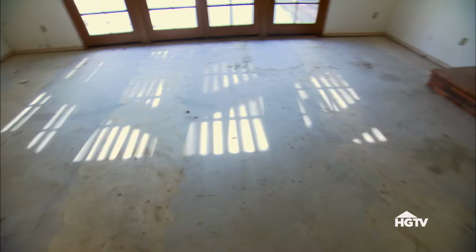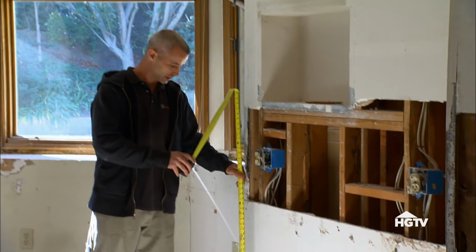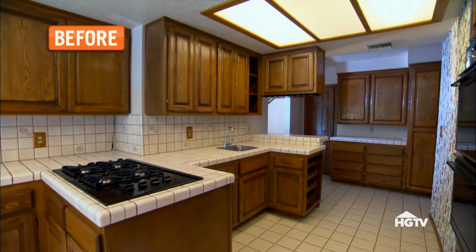Now that Frank's got us through the foundation work, our other project manager, Jake, is taking over. Christina hated the kitchen, so now Jake and I need to figure out a better layout.